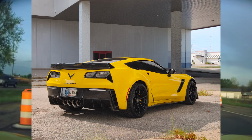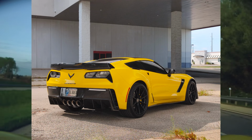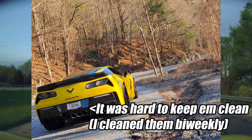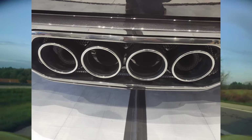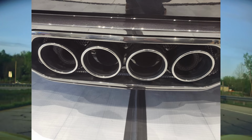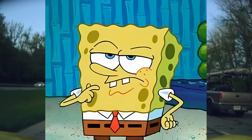My C7 Z06, on the other hand, had real exhaust tips, and I always think real exhaust tips will have more of a pure look to them because you just see it directly connected. You don't see that gap, and you don't have that weird hole within a hole look that fake exhaust tips do that the new C8 Z06 suffers from, and like I said, a lot of cars do this now. But just because a lot of cars do it doesn't necessarily mean it's no longer ugly, so to speak.